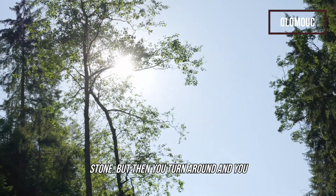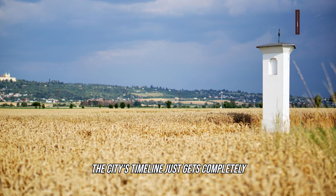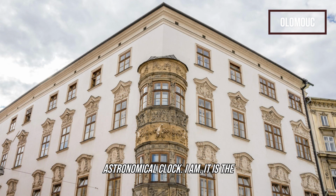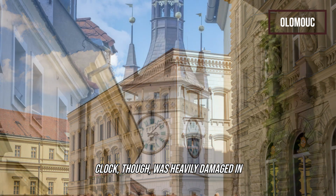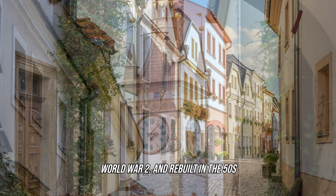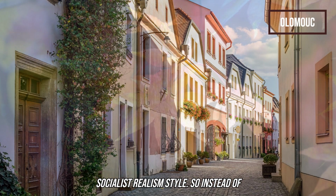But then you turn around and you look at the city hall, and this is where the city's timeline just gets completely scrambled. You're talking about the astronomical clock. I am. It is the ultimate architectural clash. You see, Prague's clock is this famous medieval masterpiece with apostles. The Olomouc clock, though, was heavily damaged in World War II. And rebuilt in the 50s. Exactly. Rebuilt entirely in the socialist realism style.